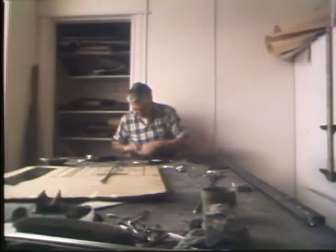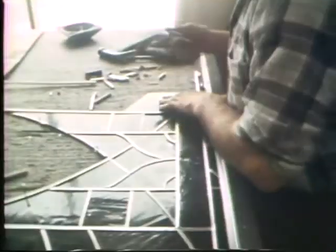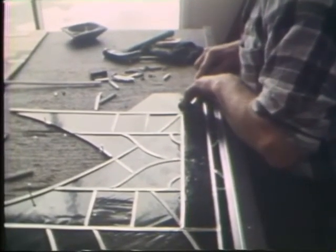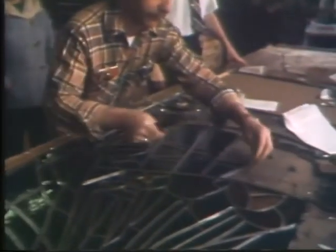Then all parts of the glass are laid in place and lead is put completely around each piece. Then someone cements the glass in place by soldering the lead. Then the entire window is waterproofed by spreading a solution over the glass and under the leading. After all these steps, a stained glass window is finished.